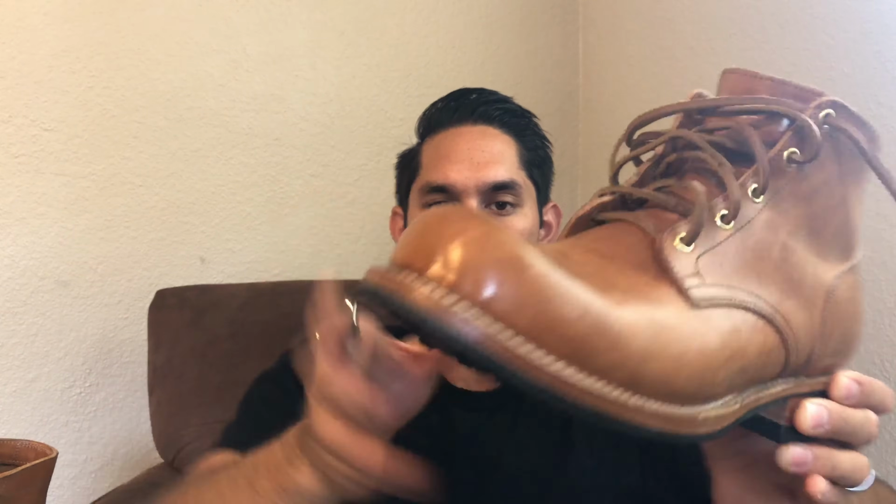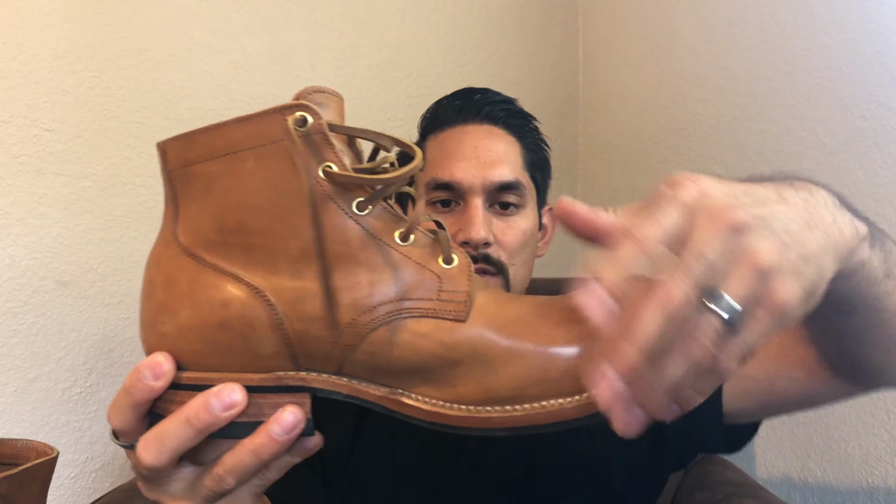Whereas with the Horsebutt, see how much structure it has? Even if you push it down, it just doesn't really want to go down. It really wants to hold that shape. And so instead of fighting this toe bump, it's cooperating with that toe structure.